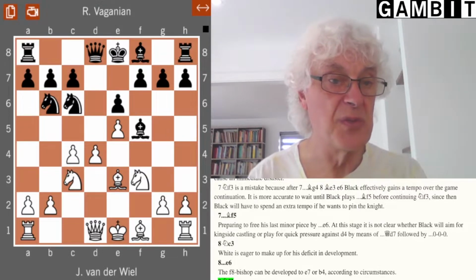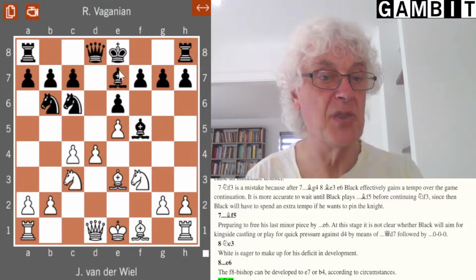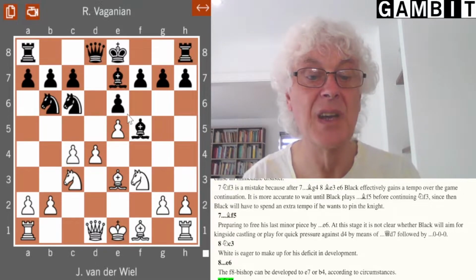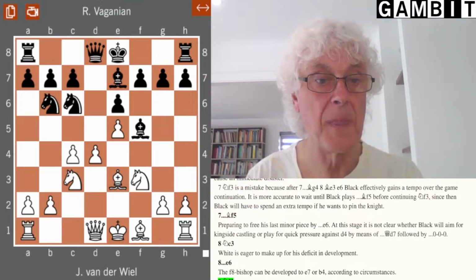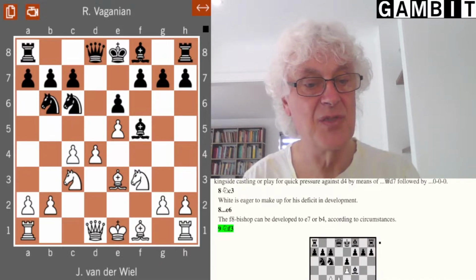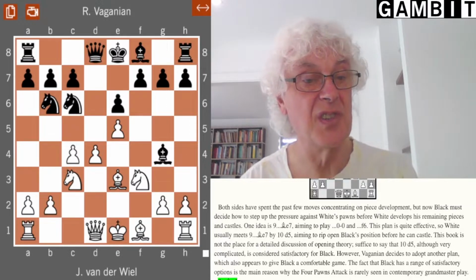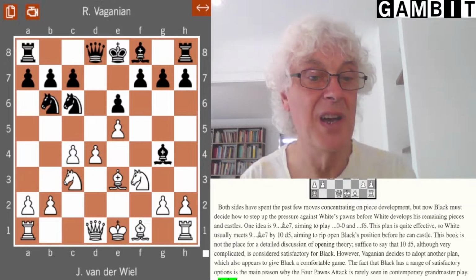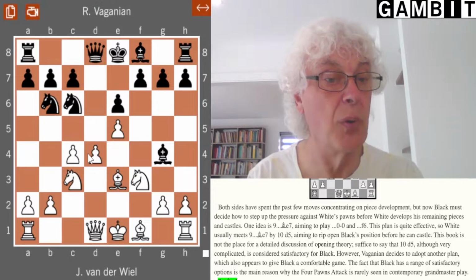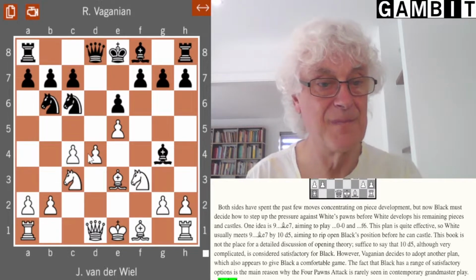Here there are several options for black. One of the simplest is just to develop with the bishop followed by castles and then f6, undermining the white pawn centre. That's a good solid option. But Vaganian does something more double-edged. He does in fact move his bishop to g4. He says, I don't mind wasting a tempo if I'm going to get rid of that important knight which defends the critical pawn on d4, which is the foundation of white's centre.